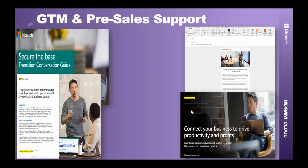Similarly, once you have all this, then definitely you need a Business Central presentation deck that you can use, or a slide that you can use to showcase the product capabilities to your customer, right? So use it. You can even white label it, and it even provides you with notes on what you can really talk about.